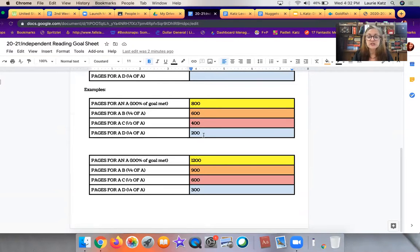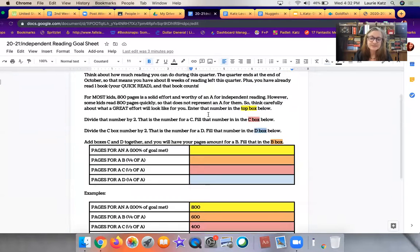And just because I wanted to show you what it would look like for another amount, let's say you're a pretty heavy duty reader, some of you explained to me on our one-to-one chats that you read quite a bit. So maybe you'd put 1200 for your goal because you're pretty sure with a good effort you could get there. Then you'd have 900 for a B, 600 for a C, and 300 for a D. And if you don't make it to 300, then you would get an F, but that's not going to happen because it almost never does.